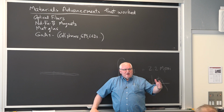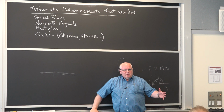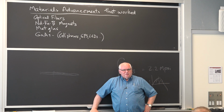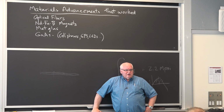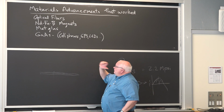We used to make stoplights out of LEDs back 30 years ago. But when he came up with the process of making gallium nitride to make blue light, you could get white light, and that has saved how many trillions of dollars in energy costs for lighting in the world. So that, NASA will take credit for the gallium arsenide.